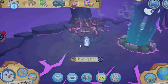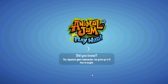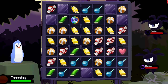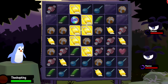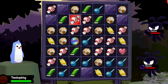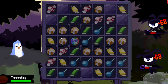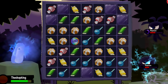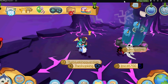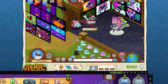I have no clue. So last year when they put this game out, there was a whole bunch of cool items that you could get from it. And I don't think that happens until Halloween. There's tons of cool rares. There's rare party hats, rare raccoon tails. I think there might have been rare dragon. There was just so many cool rares. So make sure on Halloween that you get on Play Wild and you play this game all day. Okay, that is enough of Play Wild. Let's get back to Animal Jam.